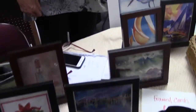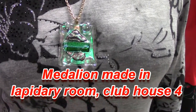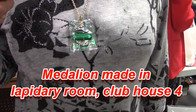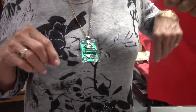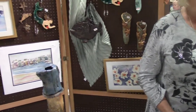Wow, look at that beautiful medallion around your neck. I made that in the lapidary class here. The lady has classes once a month at 9 o'clock, and this was my first attempt. You're kidding me. Oh, glass. Pieces of glass, and then you put them in a little kiln, and they melt and form a brooch, and then you put a thing on the back of it so you can hang it. Beautiful. And did they also give you the materials? They do, yes.